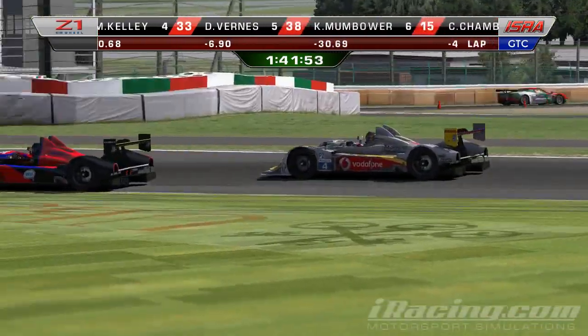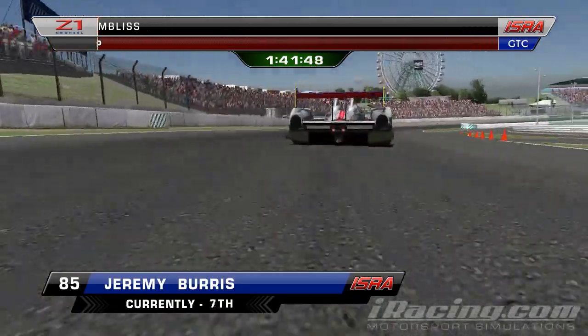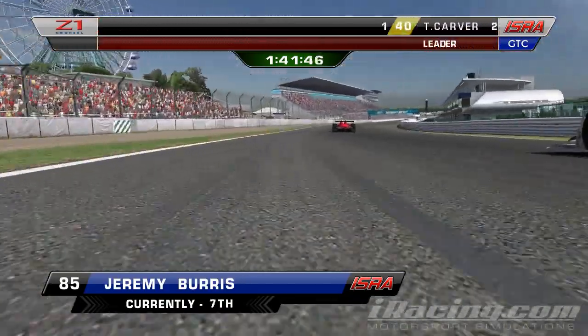Oh, good look by Anthony Muniz there. He's got on the inside of Daniel Benefield. He's got them all shaken up going through the chicane there. Oh, look at this, cars are everywhere.